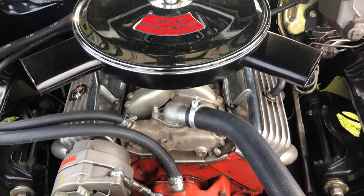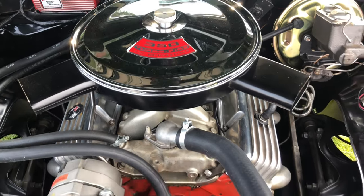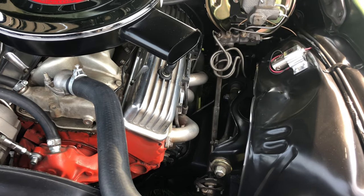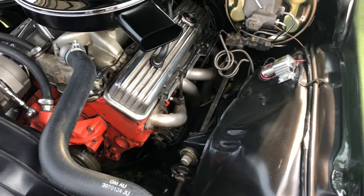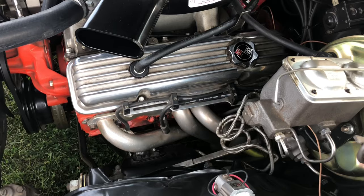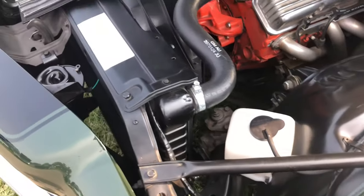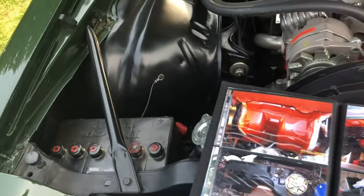Says it's a 350 Turbo. Okay, my bad. Turbo Fire. 330 horsepower. So this is nice. Really nice clean engine. Really nice clean engine bay. Let's walk around. This is nice.